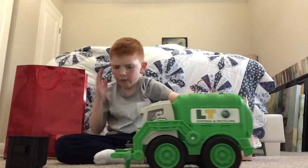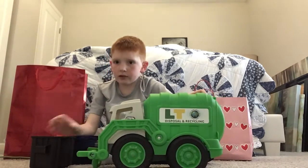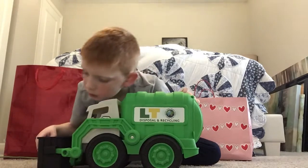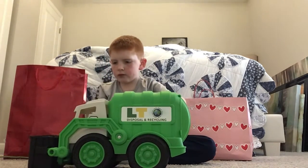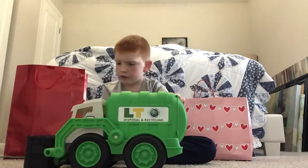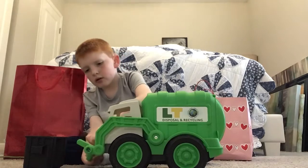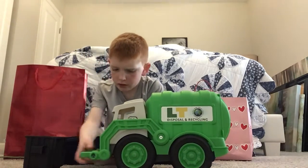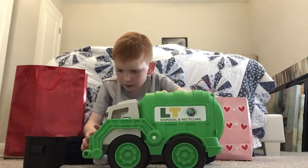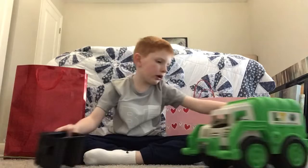You get these out, and then there's these little things on the sides. These things go into them. See? See that? And then what you do, you lift it up, it dumps in there, you lift it down, bring that out, put them down again, and then you put that back up and in like that, and then there you go, that's the garbage truck that I got. I really like it. It's amazing.